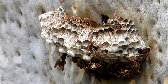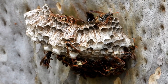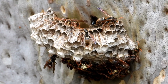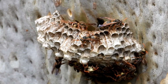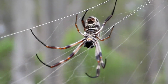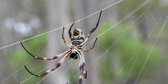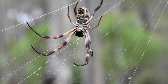Here's Caveman's friends. Let's see if I cop it again today. How mad's that? Nice sized wasp nest. Awesome. Another golden orb weaver. Mad looking spiders these guys are. Absolutely beautiful. Spectacular out on the Cumberland.